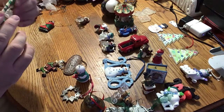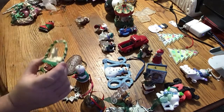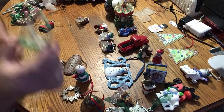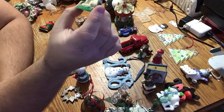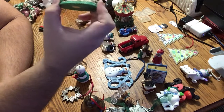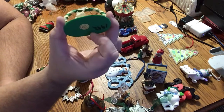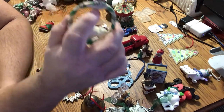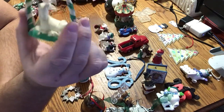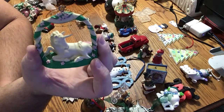'92. This possibly could be the start of when I got them. I think 1992 might be the year that my parents started, especially my mom, but both my parents. My mom usually picked them out, though. They were getting me ornaments every year. I don't know, again, if they did it in the 80s, but I definitely know, at least from 1992, again, it's written on the bottom. It's not on here. There's probably a spot meant on top for it, but there's nothing there. And this is a unicorn under like a trellis type thing. I don't know what that's called. A hoop trellis.